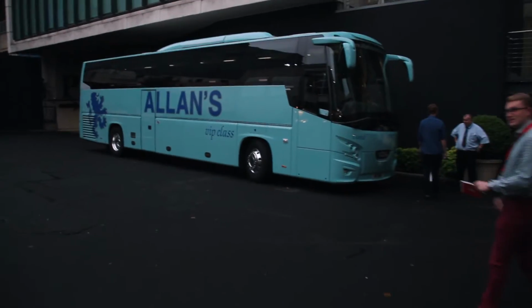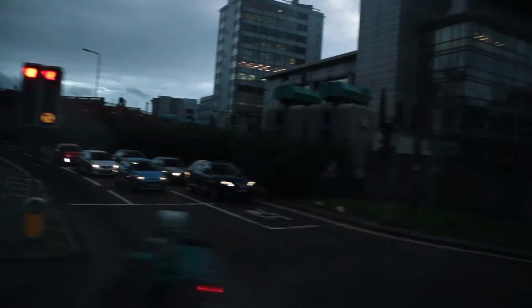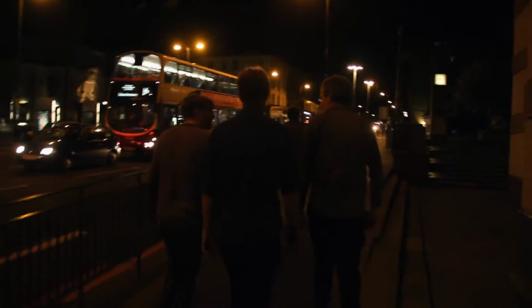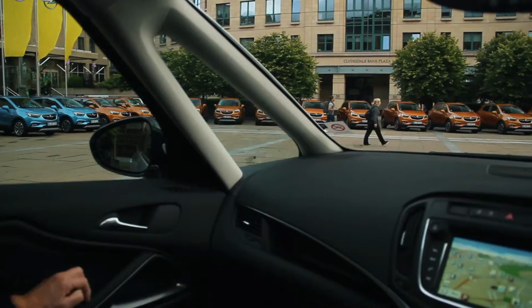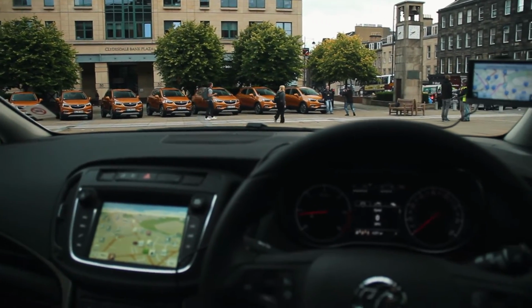And then we headed out on a luxury coach by a man called Alan and drove through Edinburgh towards our dinner stop, which was a really nice restaurant that's a few hundred years old up by Edinburgh Castle. From there, me and a few other journalists decided to walk through Edinburgh rather than just get the coach back so we could actually see where we were, because I've never been to Edinburgh before, so for me it was quite interesting. The morning after, there were a whole load of German journalists there to drive the Opel versions of the Mokka, and we jumped into the Zafira Tourer.